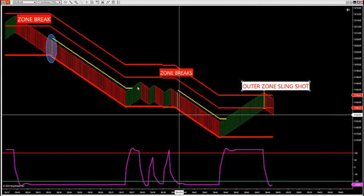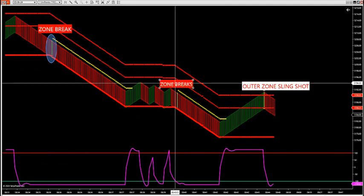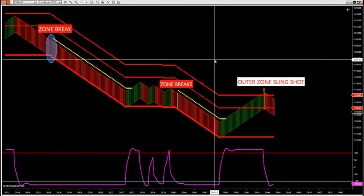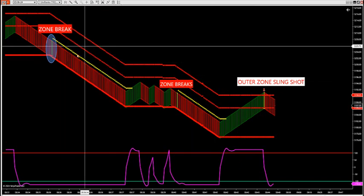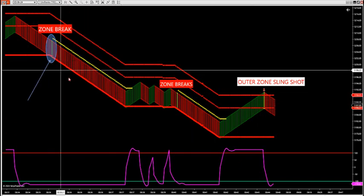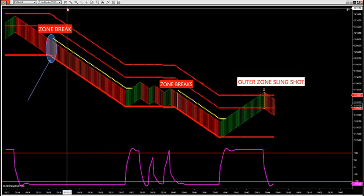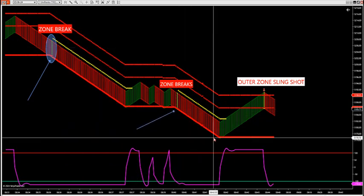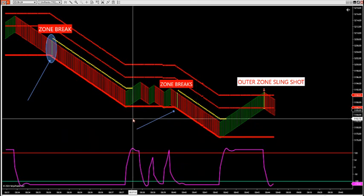What's the difference in these trade setups here? What's the difference in this zone break? And what's the difference in this outer slingshot that's happening right now? The difference is these zone breaks, I'm trying to short low and cover lower to catch all these counter trend traders.